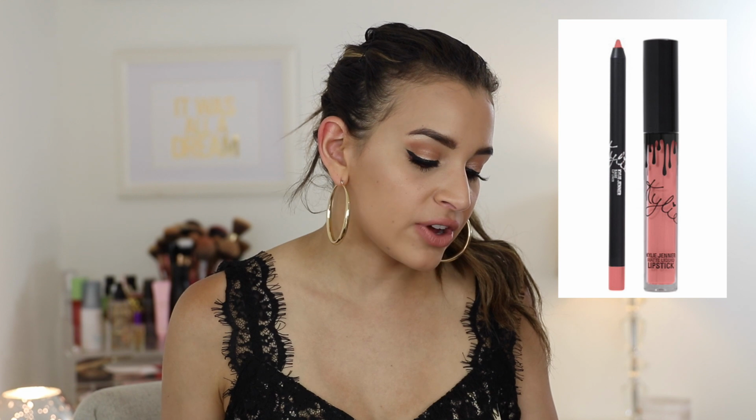So skipping ahead to Saturday, September 14th, there are two products that I'm interested in. One is the Kylie Cosmetics Matte and Velvet Lip Kits.